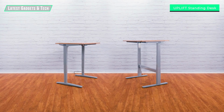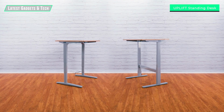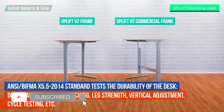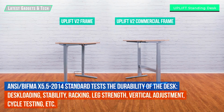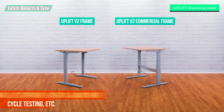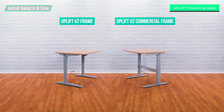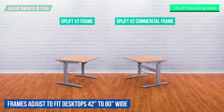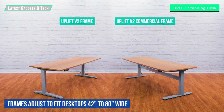Both the UPLIFT V2 Frame and UPLIFT V2 Commercial Frame have passed ANSI BIFMA durability testing, ensuring the highest level of safety and performance with regard to desk loading, stability, racking, leg strength, cycle testing, surface deflection, and, well, you get the idea. Both frames also have far-reaching width adjustability, enabling them to fit our typical desktop sizes, which range from as small as 42 inches wide all the way up to 80 inches wide.